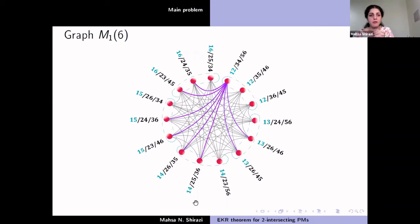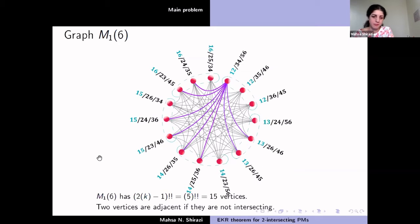Here is an example for the case when t is 1 and 2k is equal to 6. So here we have 15 perfect matchings, and two perfect matchings are adjacent. Like if we consider this perfect matching 1 2, 3 4, 5 6, and we also consider 1 3, 2 5, and 4 6, then we will see that these two don't have any edges in common, so they're adjacent. As I said, two vertices are adjacent here if they're not intersecting, because t is equal to 1.